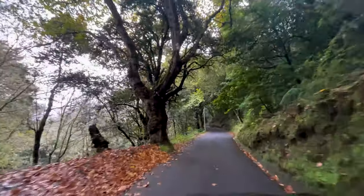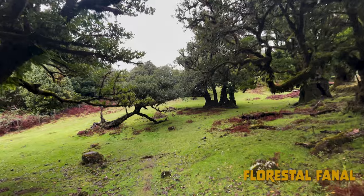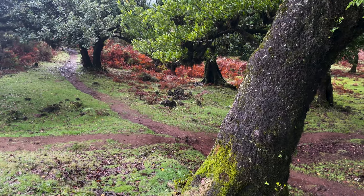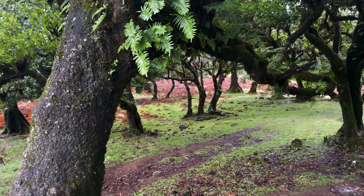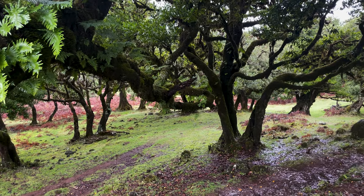Before leaving the north, we stopped at the mystical forest of Fanal. You really feel yourself like in a fairy tale. Here you'll find the oldest trees of the island. Guys, we are at the forest, which is literally super mystic. A lot of, I don't know the English word, it's called lorbeer in German. I will link it down below.